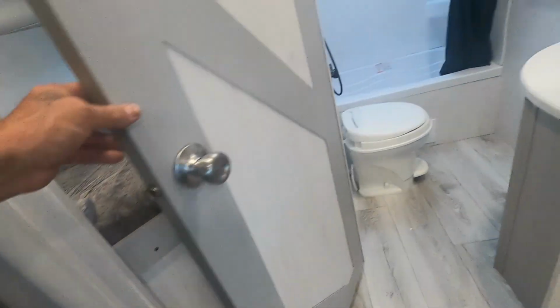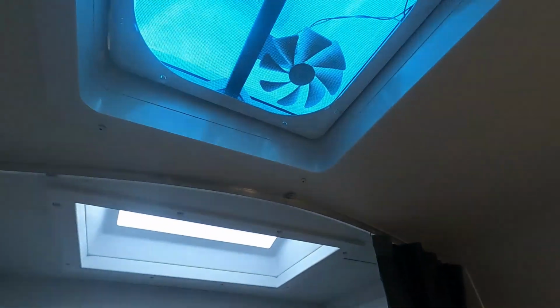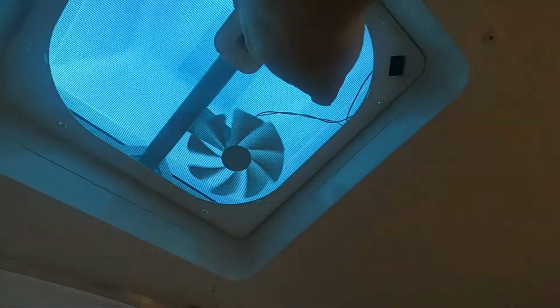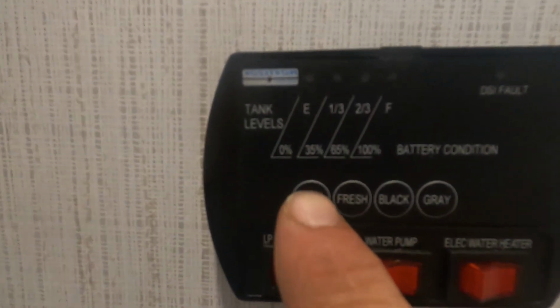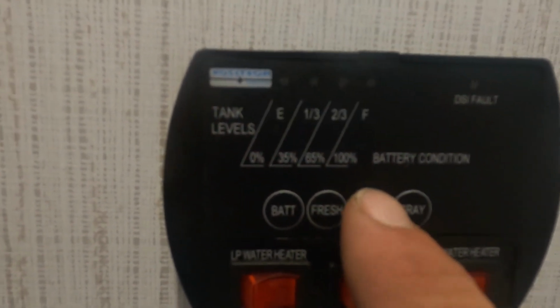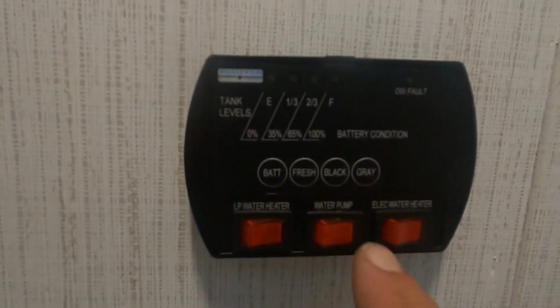110 below that. Coming back in your bathroom, you do have a hand open exhaust vent here. Make sure you keep that closed for travel. 110 with GFCI reset. And a little control panel. So there's where you see your brand new battery. Here's your freshwater tank, black and gray. We're testing lines right now.